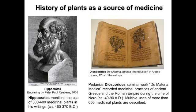Now, what we've found is that through time, different translations of his original text were made, and actually many of the later European herbals, such as this example here, this is a reproduction in Arabic, Spain from the 12th and 13th century that we see here. Many of these translations were based on the original text, but other later herbals common in Europe also heavily relied on Dioscorides' work.